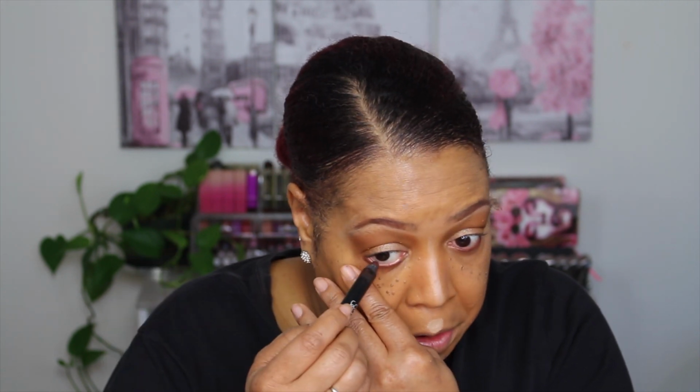I'm really careful with my eyes because I don't want to put them exactly down, so I'm pulling them to the side and applying it. And that's why I love these big ones like this. I'm just going to apply it right over my lid line where I would put my liner. I just want to apply this right over here.